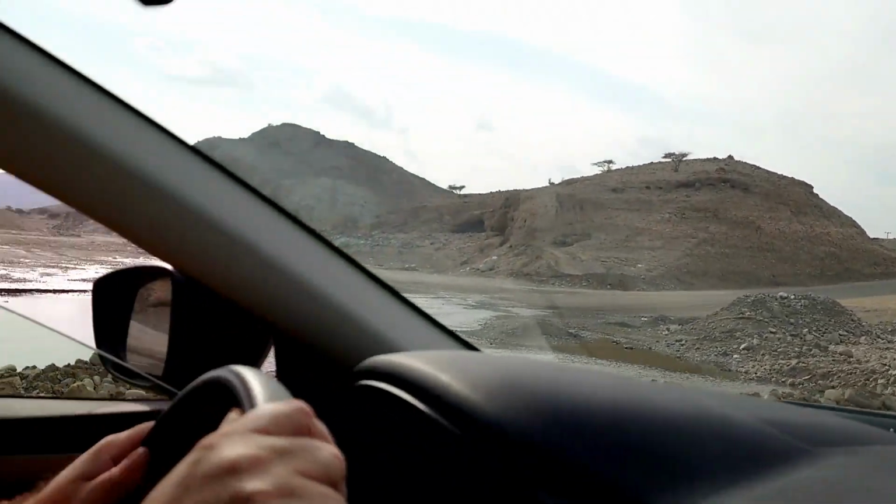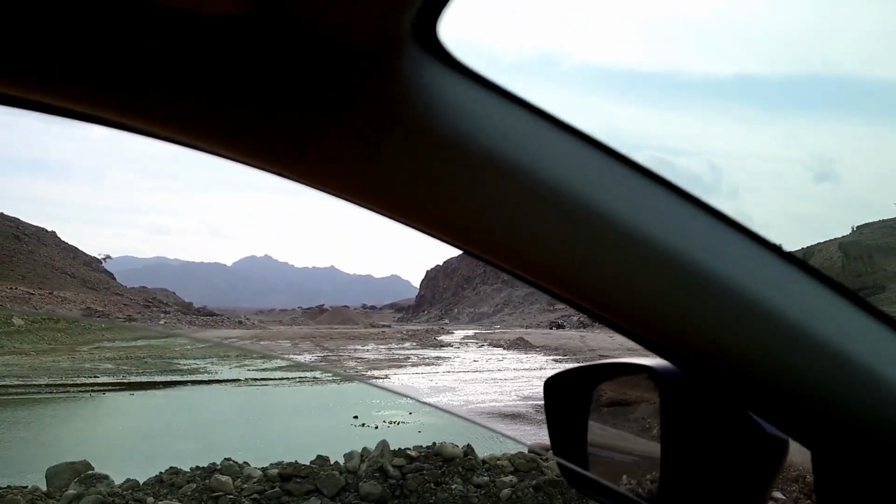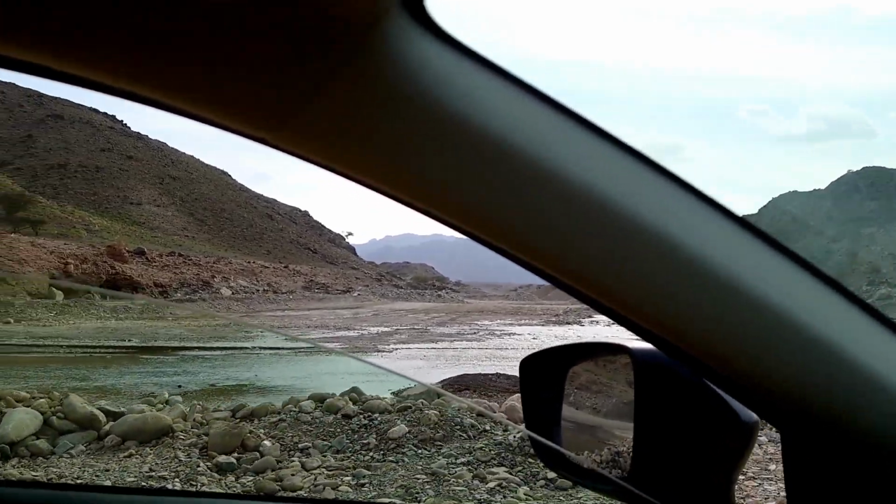Yeah, this is typical of roadworks we've been seeing. At one point we had to go right through the water, practically. The guy directed us, telling us whether to turn a little left, turn a little right.